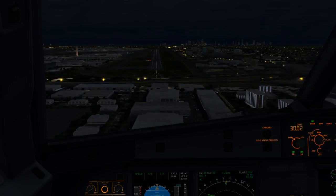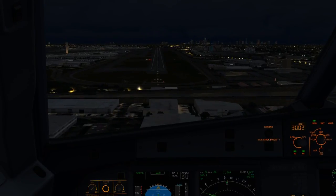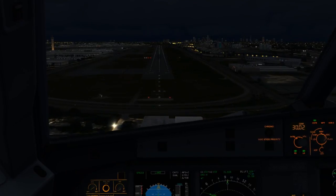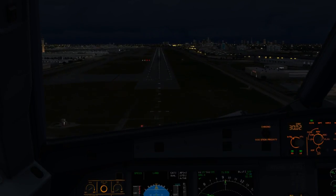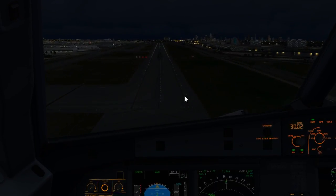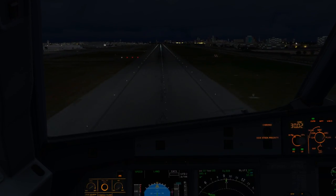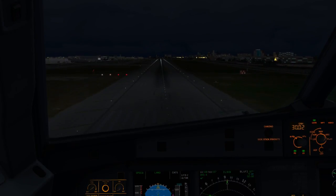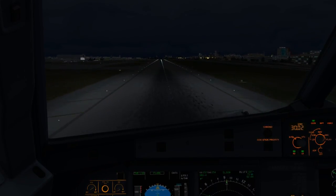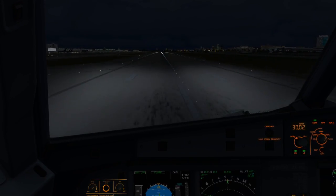Miami Tower, American 209 heavy, final, 8 left. Here we go. American 209 heavy, Miami Tower, wind 160 at 4, runway 8 left, cleared to land, number 2. Cleared to land 8 left, number 2, American 209 heavy. 100, 70, 60, 50, 40, 30, 20, retard, retard.